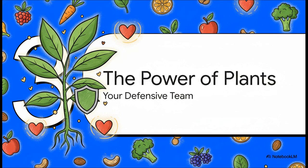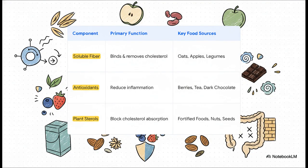The entire plant kingdom offers up this incredible defensive line for your heart. And we're not just talking about basic vitamins here. These are powerful compounds with very specific protective jobs to do. Check out the key players on that team. First up, you've got soluble fiber. Think oats and apples. It literally grabs onto cholesterol and just walks it right out of your body. Then there are antioxidants, from berries, even dark chocolate, that go to battle against inflammation. And finally, plant sterols. Think of these like bouncers at the door of your gut, just stopping bad cholesterol from even getting inside in the first place.